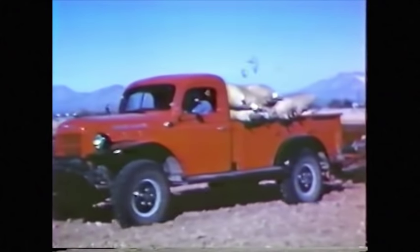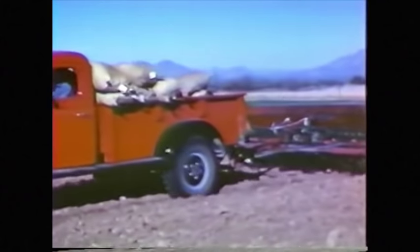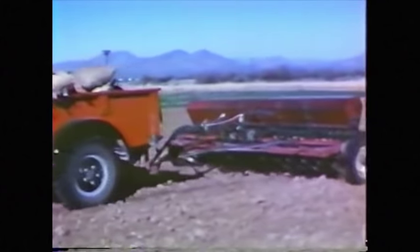Three or four minutes here, and the seeder is on its way again. As the hours pass, the pile of full sacks disappears, and the empty sacks pile up.